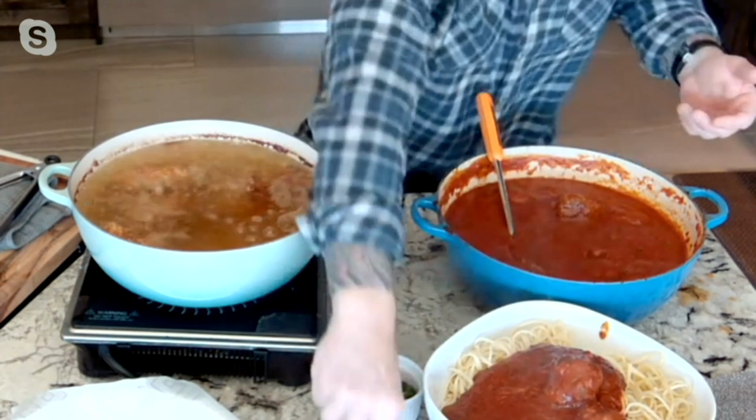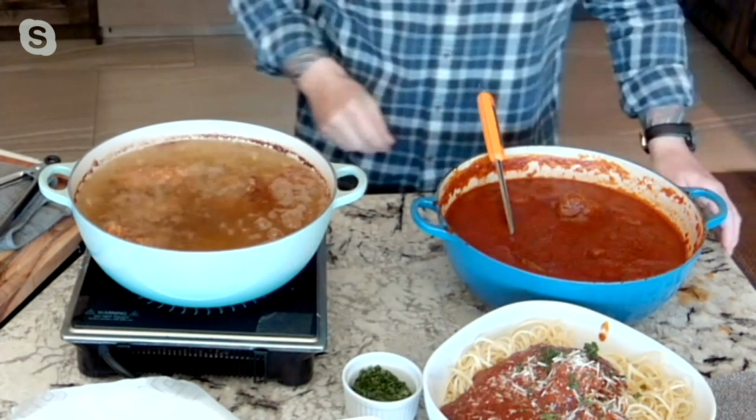Let me put a little more cheese on there, a little chopped basil. Oh, my goodness. I know what you all are having for the big game. Yeah, you're no kidding, man.